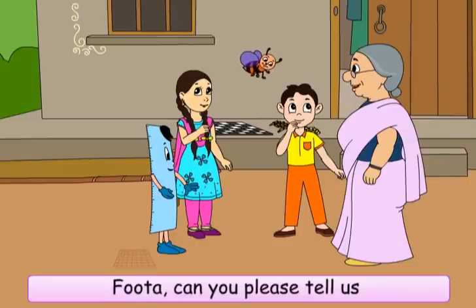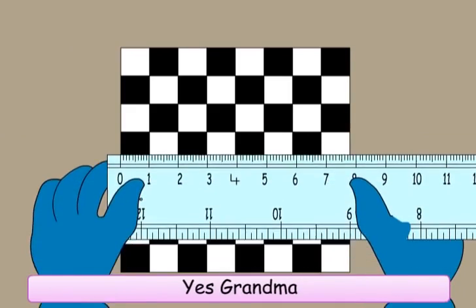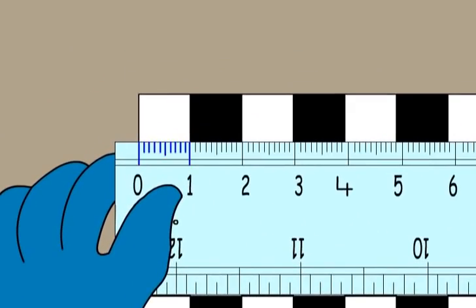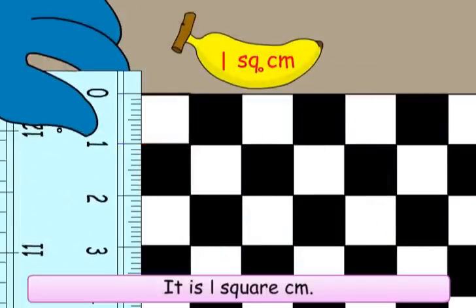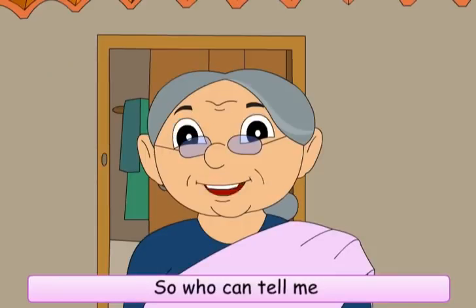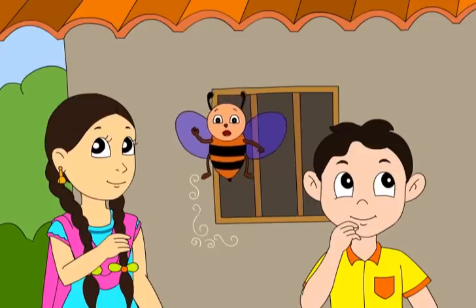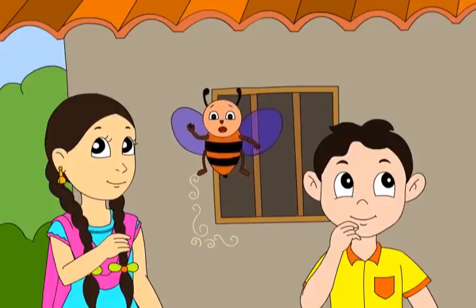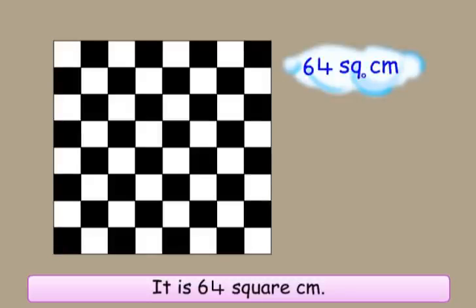Putta, can you please tell us the size of each square in the board? Yes, Grandma. It is 1 square centimeter. So, who can tell me what is the area of the chessboard? It is 64 square centimeters.